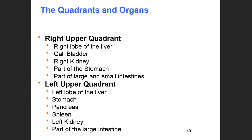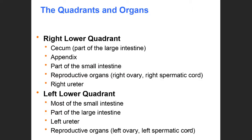And then they also list them this way. Right upper quadrant, these are the organs. Left upper quadrant, those are the organs. Right lower and left lower. Again, the main parts.